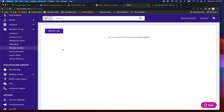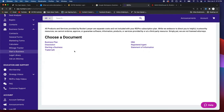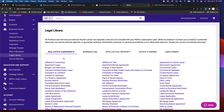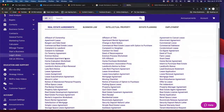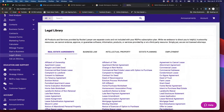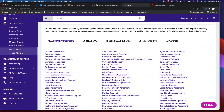But to create a log and to log things in, we use Everlance. These are interesting. This is good, interesting information for getting your business started. The legal library is done through Rocket Lawyer. I've used them before. They're great. But for each one of these, it kind of gives you an understanding, overview of how certain agreements work, and then you get one free agreement to do or sign up. Ask an attorney, that would be Rocket Lawyer.